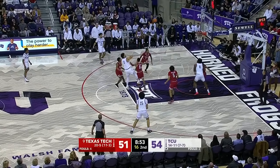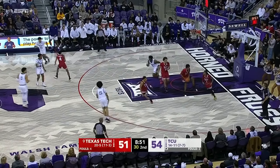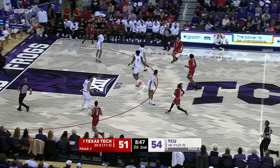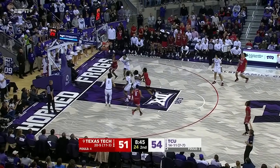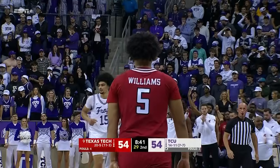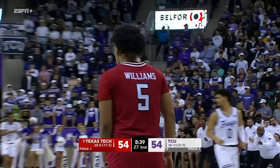Riddles to Wenzel. And the former Wyoming Cowboy cannot connect. He had a kick out, he had a kick out for an open 3. You don't need a tough turnaround. Williams in rhythm, ripping the net. Tied up at 54.